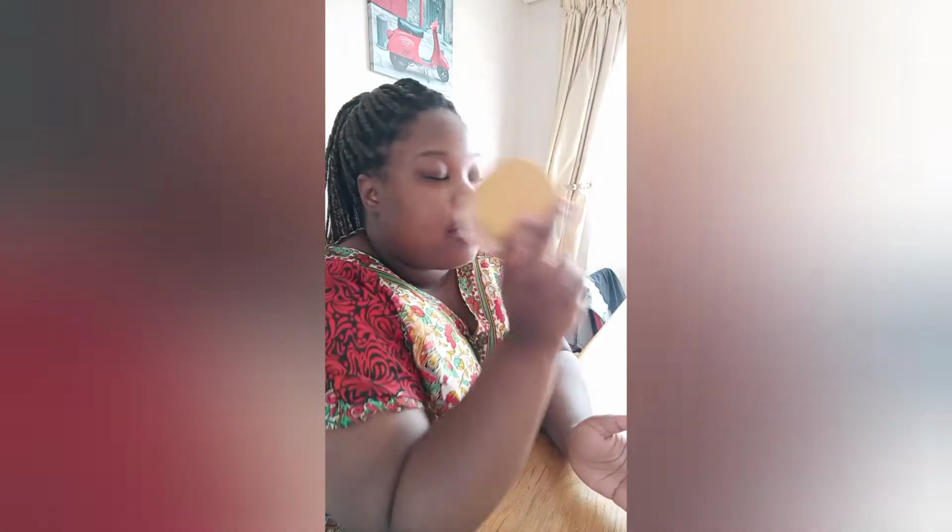Don't use it on your lady parts, guys. No. Don't use it on your lady parts. Just use it everywhere where it's safe to use, okay? You can use it around your butt area, your butt crack and stuff, but not inside anything, okay? Not even around your vagina. You can't use this around your vagina, but you can use it around the booty area, but not near the, you know.